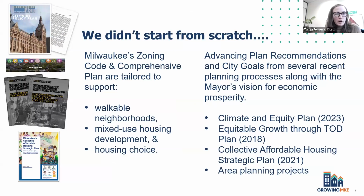And we aren't starting from scratch. The existing Milwaukee zoning code and comprehensive plan reflect community support for walkable neighborhoods, mixed-use housing and development, and housing choice. And we're bringing together the city's area plans, community goals, and the mayor's vision for economic prosperity together into one comprehensive planning document focused on housing citywide. Some of these recent planning efforts include the Climate and Equity Plan, the Collective Affordable Housing Strategic Plan, and some of our other recent area plan updates that you may have participated in.